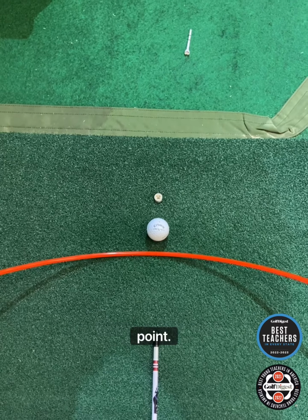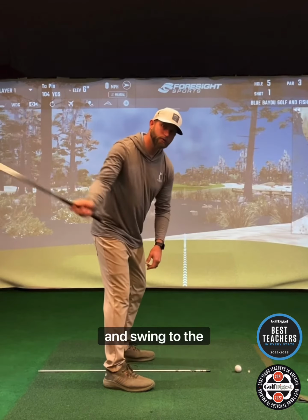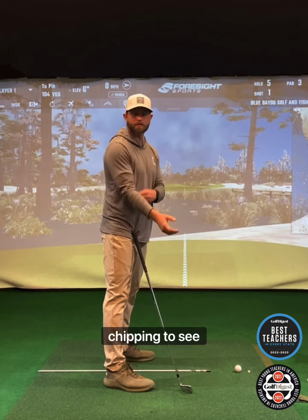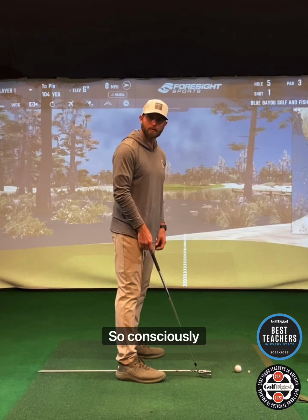on that low point. So that was just a little closer look at how that swing direction affects that. So if I were standing here, ball in the middle, and swing to the right, my low point is behind the golf ball. And this applies to chipping too. We see this a lot with chipping, the golfers that will scoot the ball back, the swing direction goes to the right, because they're just trying to match those up subconsciously.